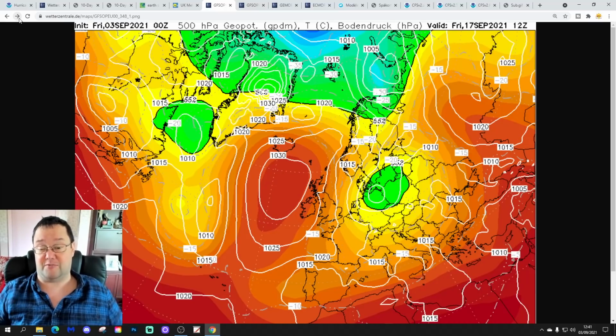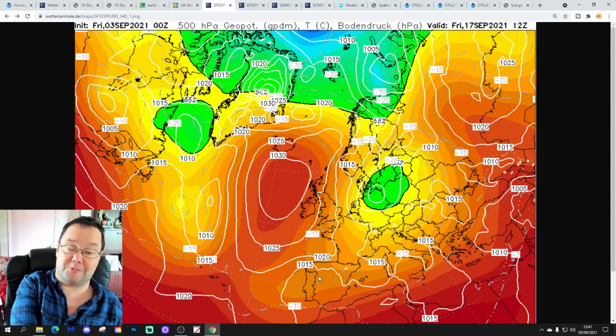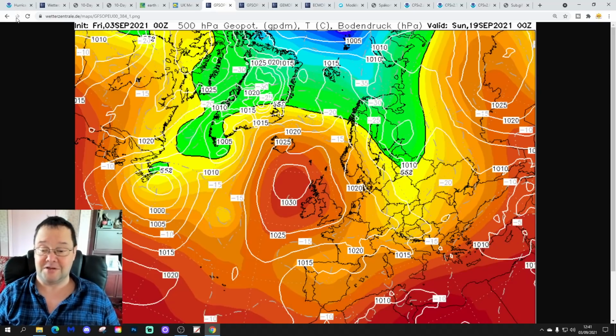We actually finish up kind of where we have been over the past few weeks, really. This is Friday the 17th of September. High pressure's out to our northwest. We're pulling in these northeasterly winds again around the edge of high pressure. That probably will start to drag more cloud in, I'm afraid, from off the North Sea. But we are a very long way out now. That's the 17th of September.